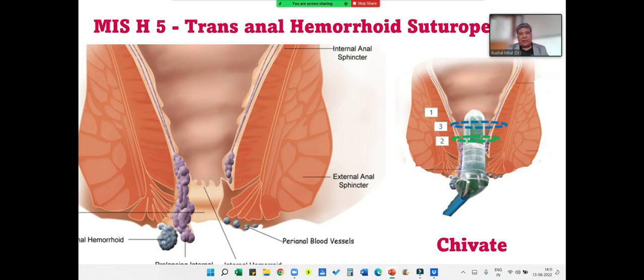Then you have transanal hemorrhoid suturepexy, which has taken India by storm. By saying taken India by storm, I mean we have documented more than 12,000 cases which have been done by Indian surgeons. And uniformly, everyone is saying the results are good, including me. I have done over 600 and I am very happy with it. I just had a problem in 1 or 2 cases and no problem at all.